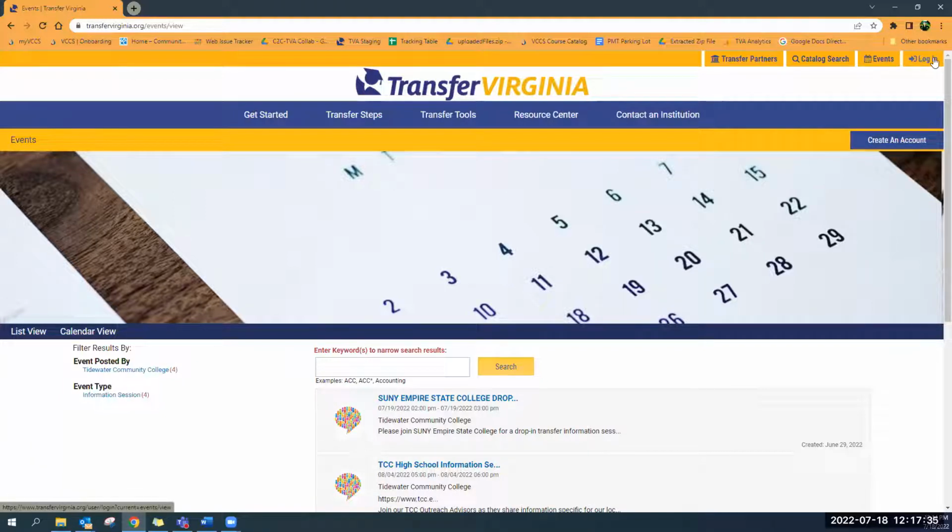And you see a login prompt there, and you see a create an account link there. I encourage everyone to create an account. First, for students, by creating the account, it allows you to add things to My Story. I'll show you that in just a moment. It allows you to bookmark some of these pages that we've looked at.